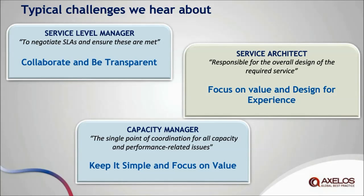Now, the goal of a service architect is that you're responsible for the overall design of the required service, which includes, but is not limited to, the design of measurements and metrics. So I'm kind of still on my measurement and metric pitch here to you. A fundamental element of design is ensuring that whatever is delivered is really of value to the customer. So the need to involve the customer is paramount. Wouldn't you agree?